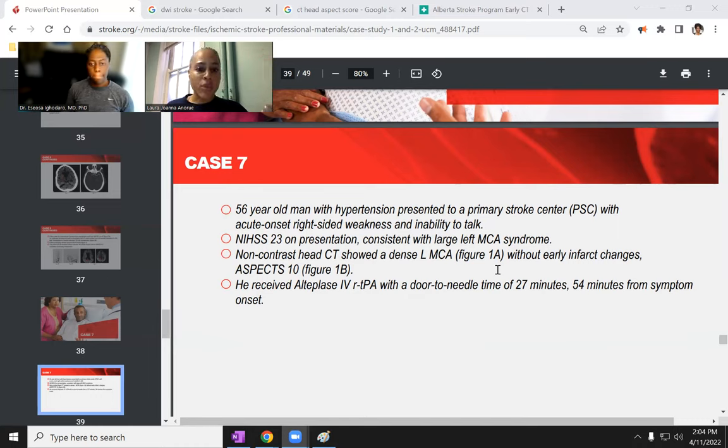So NIHSS of 23, that's interesting considering this is only symptoms, right? An NIHSS of 23 on presentation, consistent with a large left MCA syndrome. Okay. Non-contrast head CT showed a dense left MCA.